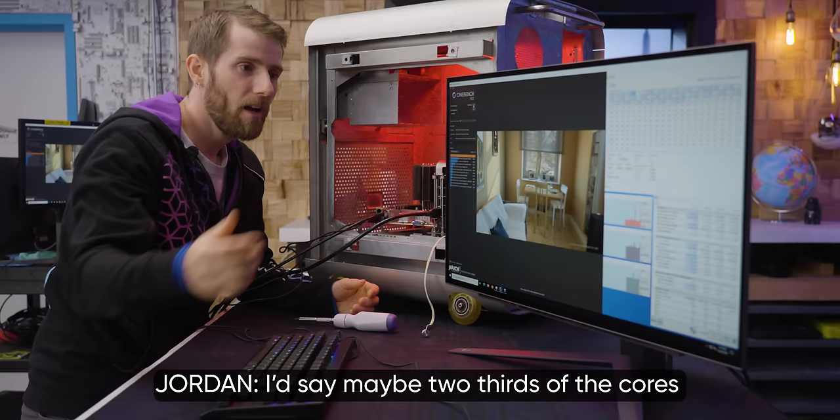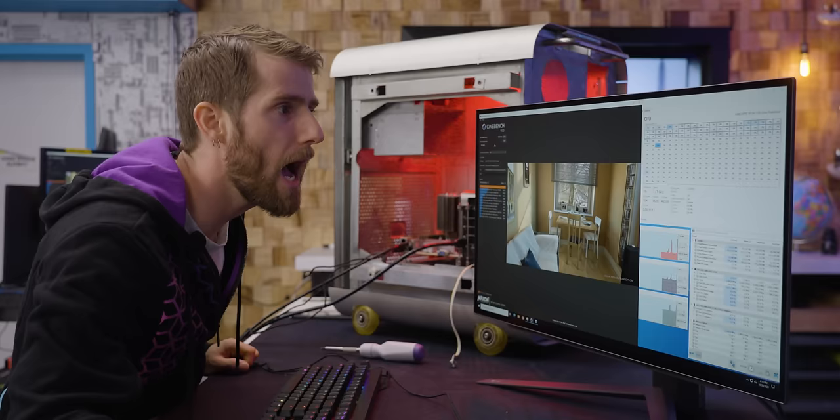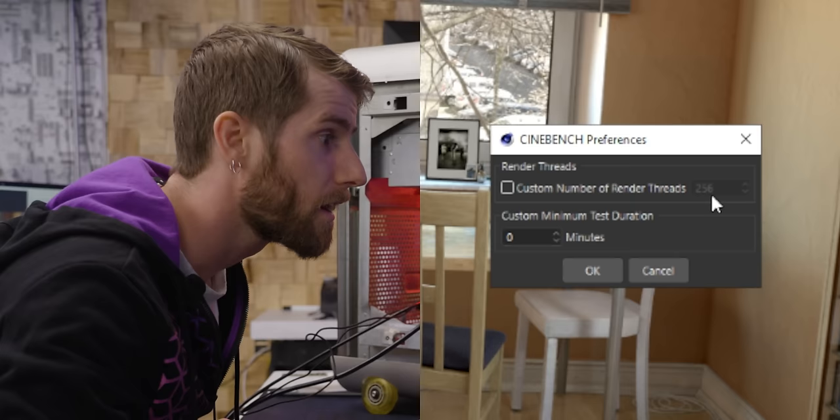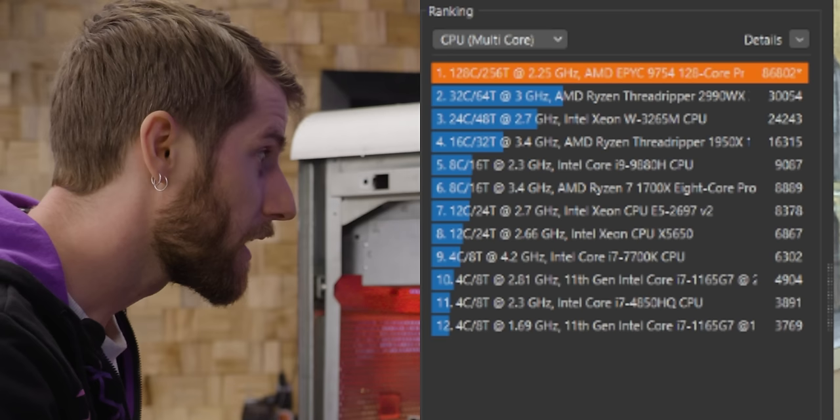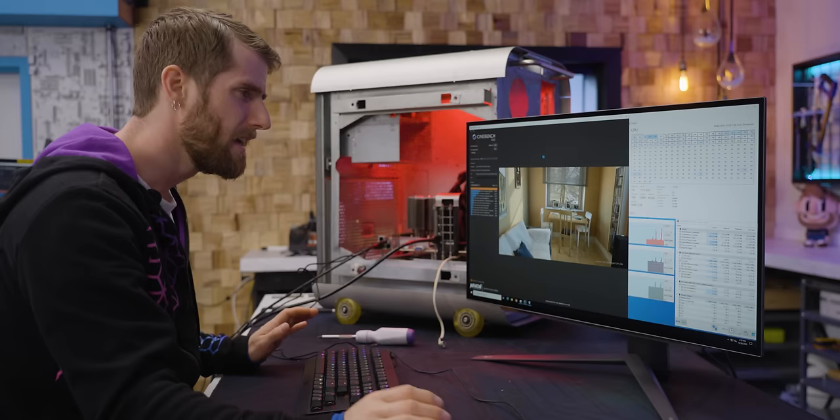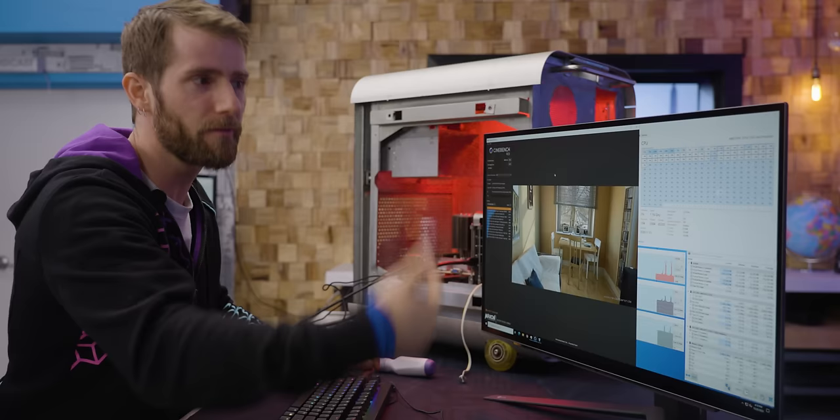I'd say maybe 2/3 of the cores actually got to 100. Holy crap. The rest just sat there at like 70. Wait, we might not actually be using enough cores. Custom number of render threads. 256. Can it go even faster than 86,000 points? It might have been using 256. It might just not have fully spooled up.